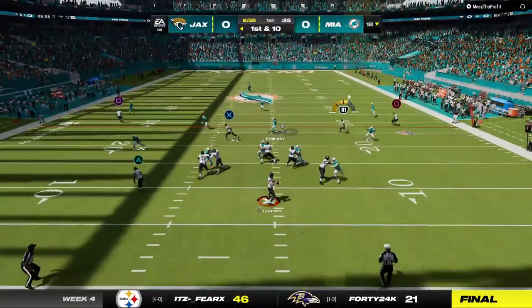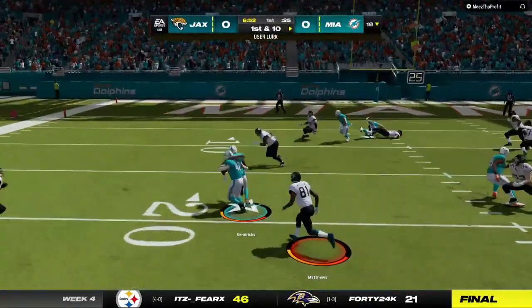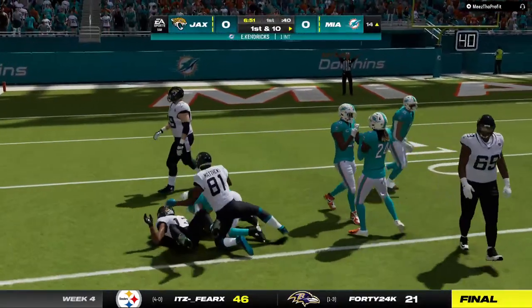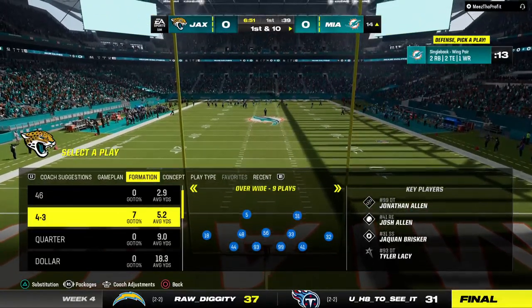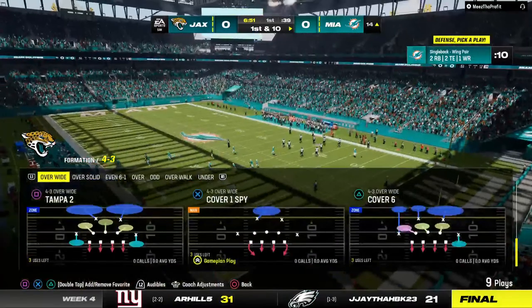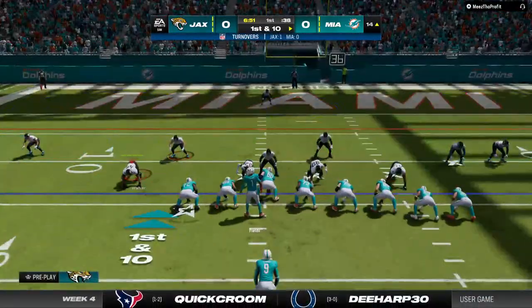Lawrence going to put it up right away. Oh, the first play of the game going to be intercepted. Picked off by the linebacker, Eric Kendricks. And he'll take this down inside the 15-yard line. Intercepted. The Dolphins take over first and 10. Here we go. Here's a first and 10 at the 14-yard line.